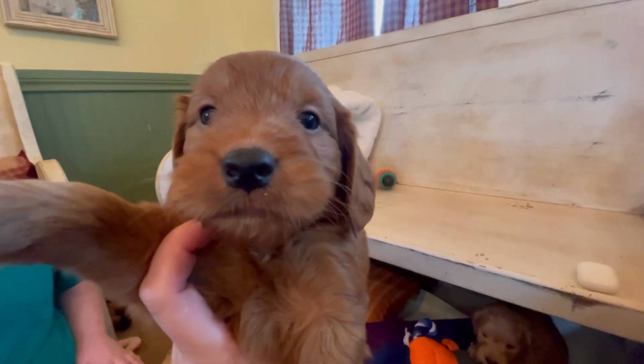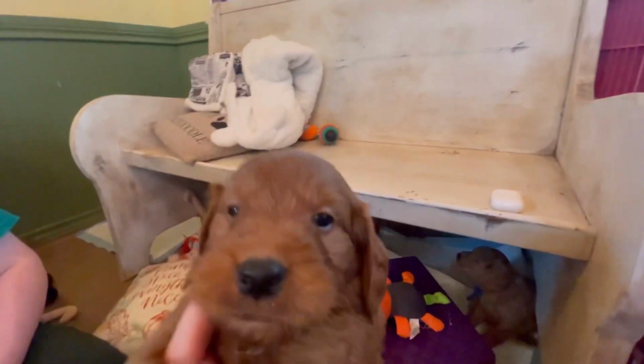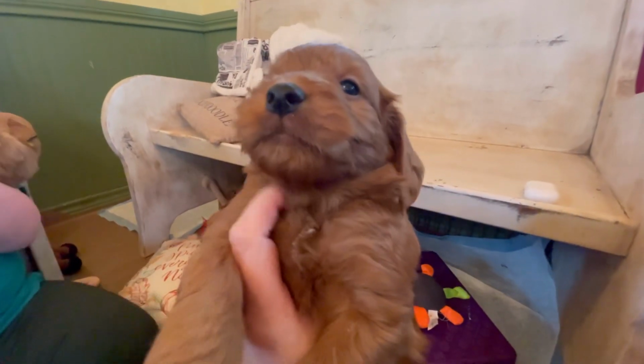Let's start with Green Collar Boy, who is the darkest of the litter. He's red. This entire litter is a soft cotton wavy coat, I should say. So little green here. Tiny, tiny speck of white on the chest. But he's actually a big chunker. Big chunking baby. Yes. Hi, baby.